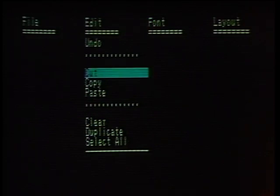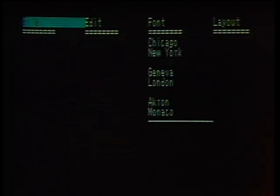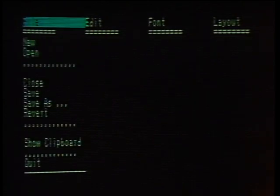File, new, return, edit, cut, return, font, New York, return, layout, reduce to fit, return, file, close, return, quit. Say yes to exit, no to continue. Yes. What a great mouse. That's impressive and faster than a mouse.